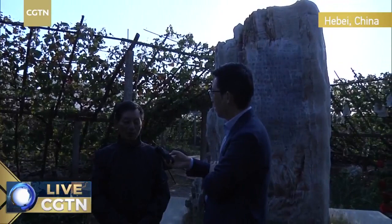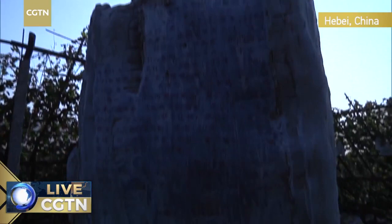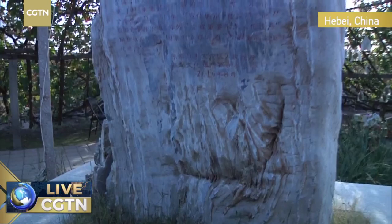To my knowledge, this was designated as a key global agricultural heritage by the FAO in 2013. How does that impact your business? Our vineyard was designated by FAO in 2013 as a key global agricultural heritage. This is a very good recognition of our industry. It played a very important role in preserving and further promoting our industry. It also mobilized the efforts of the government as well as the private sector to further engage in the preservation and protection of this industry.